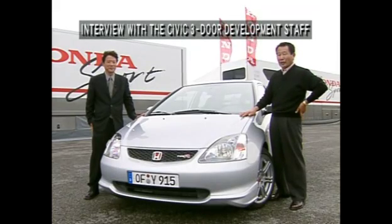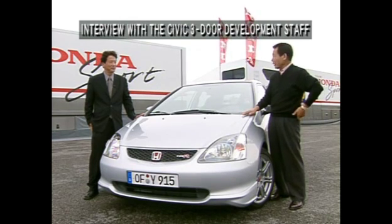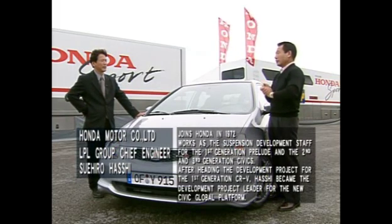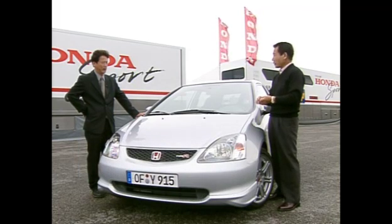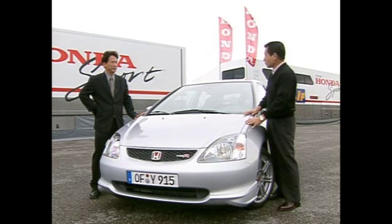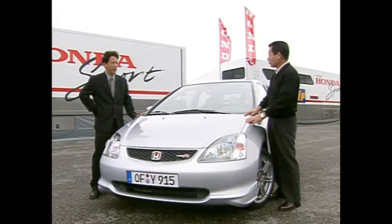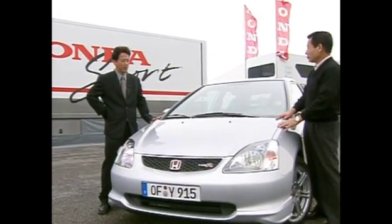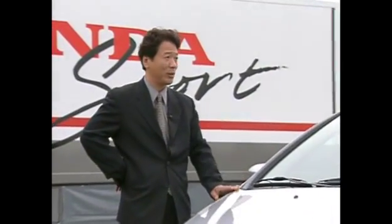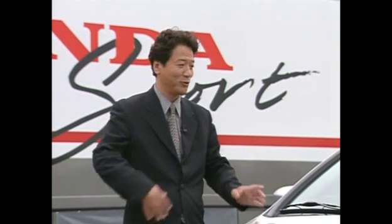Now I'd like to ask a few things to Hashi-san, the person responsible for this car's development. So, Hashi-san, in the Japanese market, the Civic 4-door, the Civic 5-door, and the Stream was released a while ago. Now you have introduced the Civic 3-door model. Just how different is this car from its sister models? Yes, this car does share some of the front parts with the 5-door models, but all the other parts toward the rear had been newly designed. So we consider this model a totally different car.